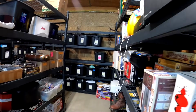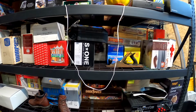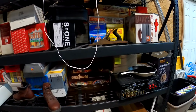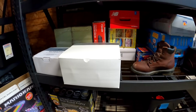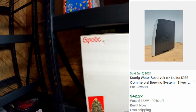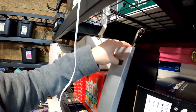Dustin, not too long ago, bought a commercial Keurig, but it ended up not working, and we were out of the time frame to take it back. So we parted out some pieces, and we sold the water reservoir and lid for $42.29, and it's on this shelf somewhere. So it's a big old thing.